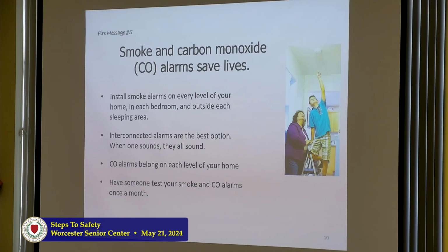So CO alarms belong on each level of your home. Anything that can produce carbon monoxide, so fuel, heating equipment, anything like that can produce CO. It's important. CO is an odorless and colorless gas that can eventually disable you and kill you.